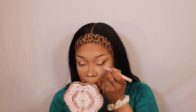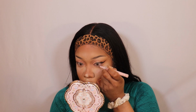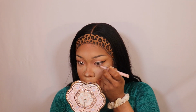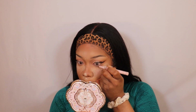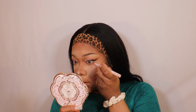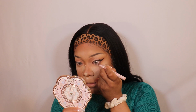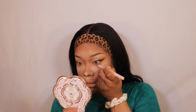Then going into the brown version of that eyeliner, I'm going to use this on my lower lash line to extend it out in the Douyin effect, and I'm trying to be more subtle with it because I don't want it to be too bold, so I'm staying pretty close to my natural lower lash line. Then I'm going to go in and do some lower lash line strokes just because that is a very big signature of Douyin makeup.